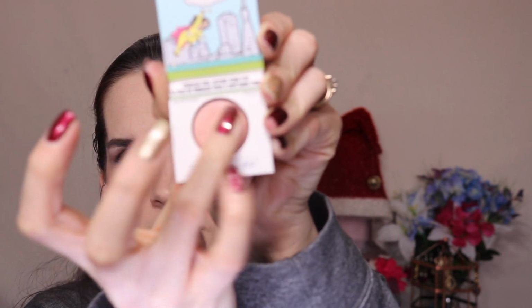And then this one is from theBalm. Foiled Again. That actually smells really good. This is the Redhead, a shadow. Ooh, I swatched it in a weird spot. That's what it looks like. So theBalm is cruelty free and it's really awesome. So far, the only things I don't know are cruelty free are this Professional one and this one.